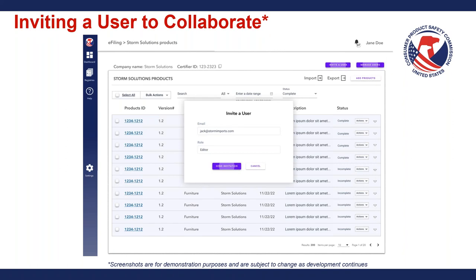And as I mentioned before, you can invite other users and provide them different permissions. So you can invite users from your company to have full access as you would, or you can invite users from other third parties and give them different roles with limited permissions, and they have access to only certain product collections.